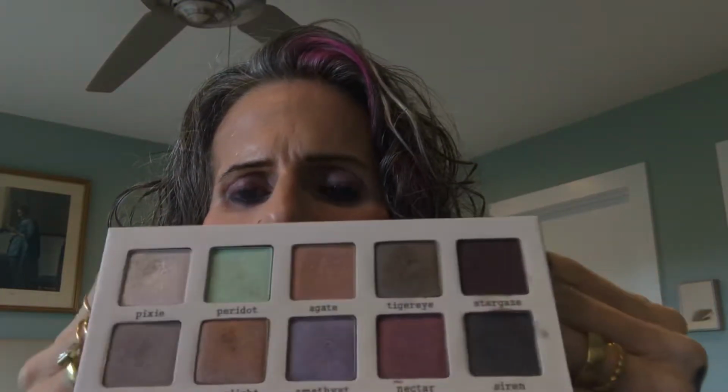Let's see. First thing I guess I will go with, because it's the newest thing, is this palette from Urban Outfitters' new makeup and skincare line, which is called, I guess it's Ohii. It's O-H-I-I. And they have two eyeshadow palettes, and this is the Magic Hour eye palette. The other one has sort of more deeper colors. This is the lighter of the two.